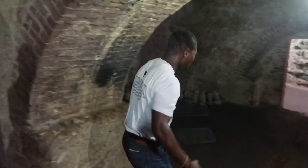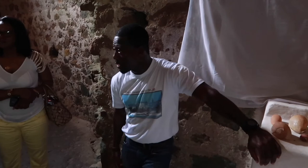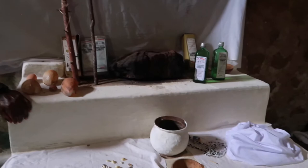But this is African traditional religion. That is what, as Africans, we belonged to before the Europeans came to Africa to do whatever they came to do, as well as the Arabs. So, we have a shrine here which is still very active.